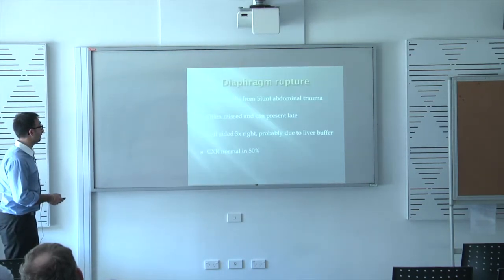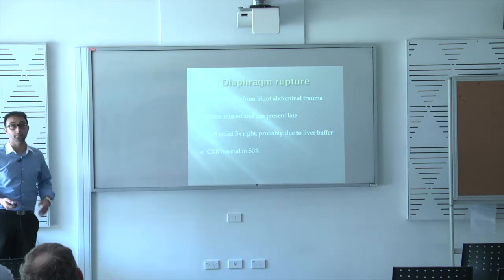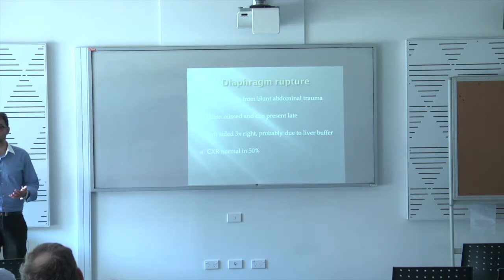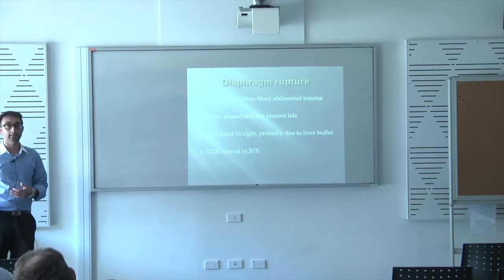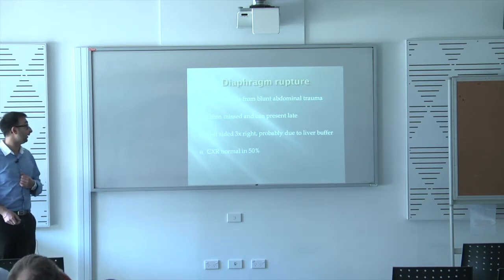And the thing about diaphragmatic ruptures, often it's a result of blunt trauma, so you've got increased intra-abdominal pressure, and the diaphragm gives way. It's more commonly on the left side than the right side, and the thought is that the liver acts like a buffer, so it protects the right hemidiaphragm.